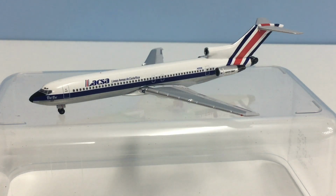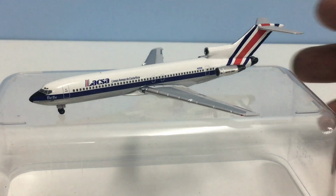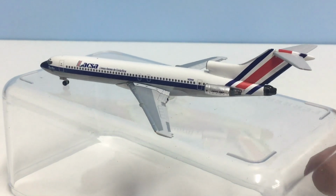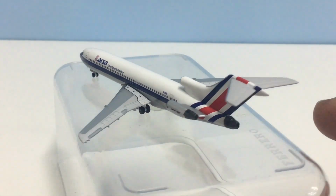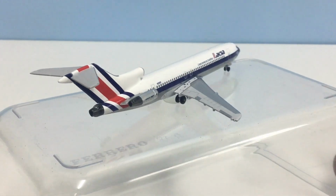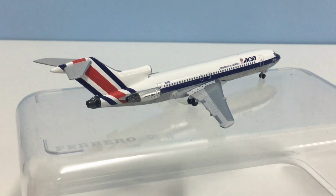And that's not a bad thing for me. I think the AC mold isn't too bad. And it's a lovely livery, which looks great. Sort of livery that you'd have seen flying into Miami, and looking really, really classy in the late 80s, early 90s. And overall, it's a really nicely finished model. So that was a really strong second release for me. I thought that was really, really nice.